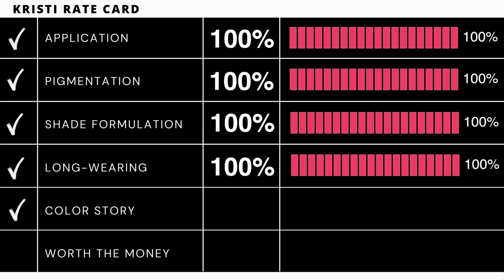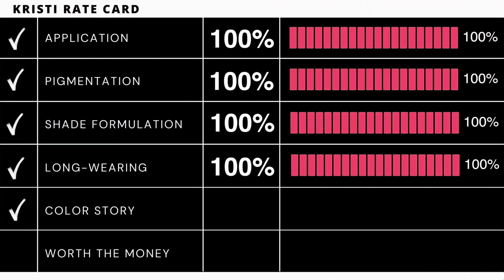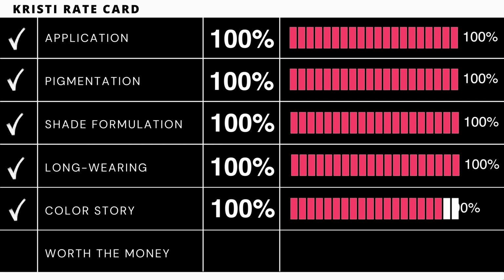Color story, it couldn't be more perfect in my opinion. I don't look at this as my everyday palette. I look at this as something I'm gonna pull out when I'm creating a specific look. Now, some of these metallics I could use for everyday. So color story for me is just perfection, 100%. There's really nothing in this I would change for a 5-pan mini palette.